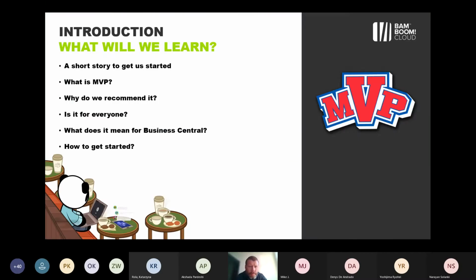So today, here's a short overview of what we're going to go through. I'm going to go through a short story to get us started. Talk then about what we actually mean by MVP. Why do we recommend it, and is it for everybody? That's a slightly loaded question, but you'll see why or where it fits. Specifically then, what does that mean for Business Central? And if after hearing all of that, you're interested in giving it a try or experimenting with that for yourselves, then you know what you should look at to get started.